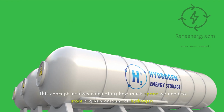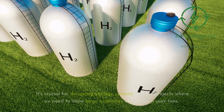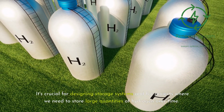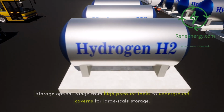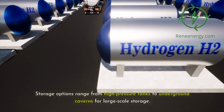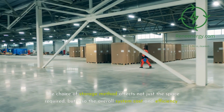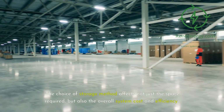This concept involves calculating how much space we need to store a given amount of hydrogen. It's crucial for designing storage systems and for projects where we need to store large quantities of hydrogen over time. Storage options range from high-pressure tanks to underground caverns for large-scale storage. The choice of storage method affects not just the space required, but also the overall system cost and efficiency.